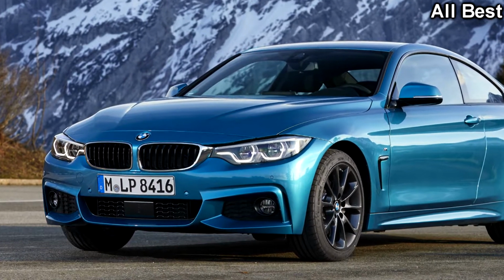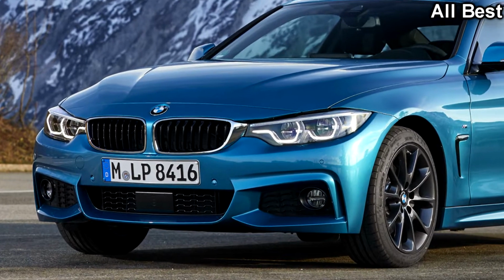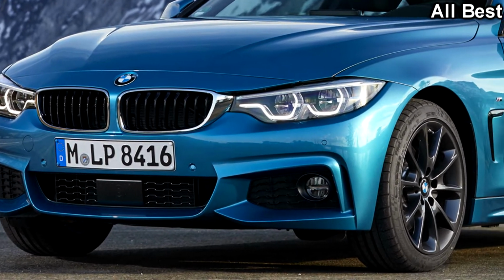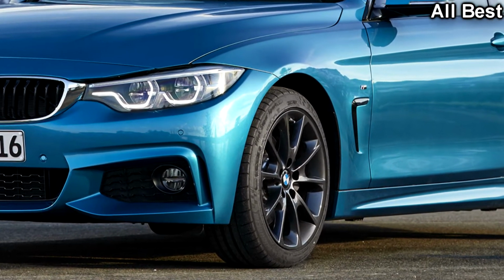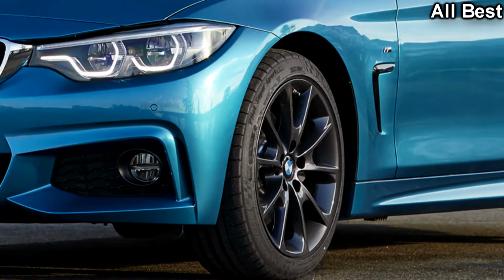Speaking of which, the competition is hotter than ever. Audi and Mercedes both offer special cars in this segment, the S5 and AMG C43. Each of those coupes has more power, and both stick out in my mind.